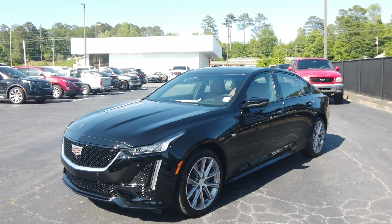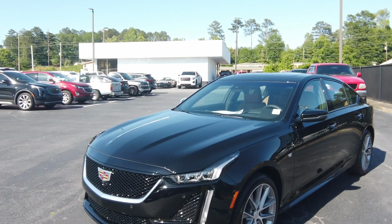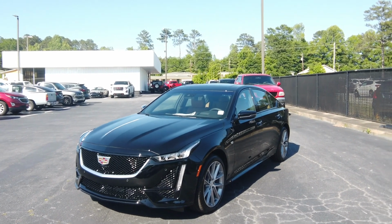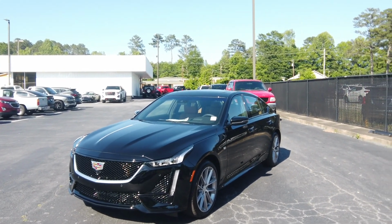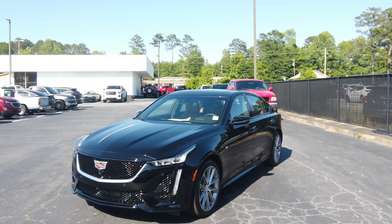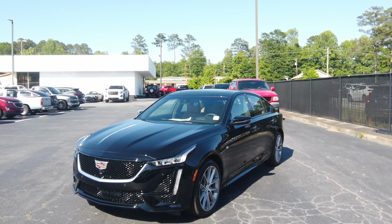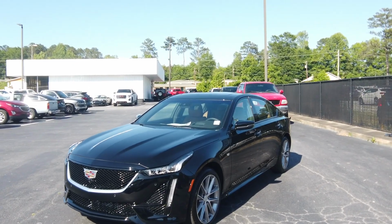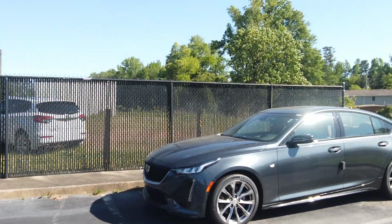Alright guys, I'm going to try to keep the mic protected because it's super windy out here. But like I said, this is our 2020 Cadillac CT5V. It's not the first one, it's not the only one we have, but this is my favorite, mainly because I love black vehicles and they look beautiful. But this one's the only sport we have besides this one over here.